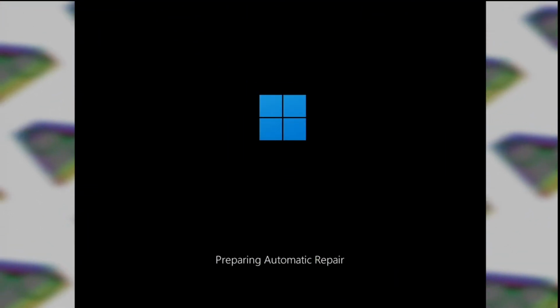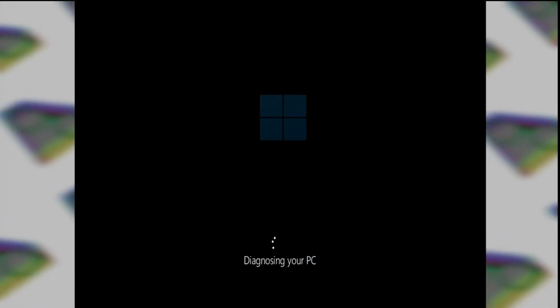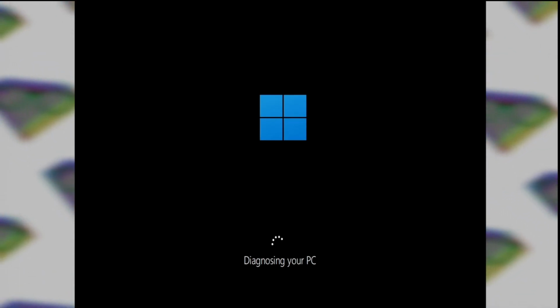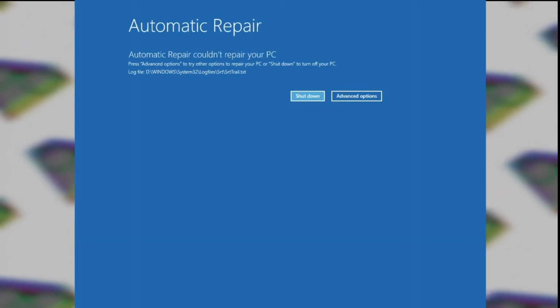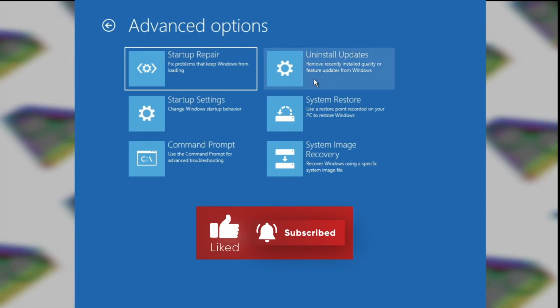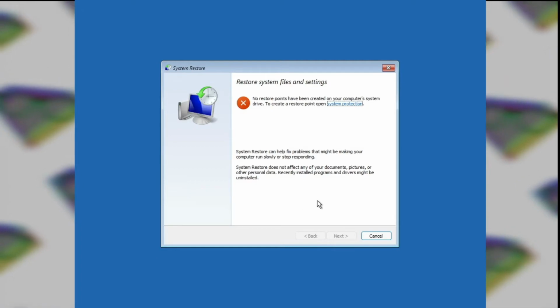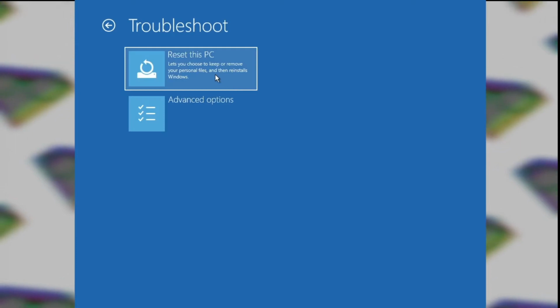So sorry guys, I skipped the recording, but I've got 2 BSODs and this is the third reboot, and it's going to diagnose the PC. It's going through this diagnosing PC thing, and now it's on to automatic repair. Now let's see what we can do. System restore. Let's see if system restore can do anything. Okay, I don't have any system restore point, so let's try to reset this PC.